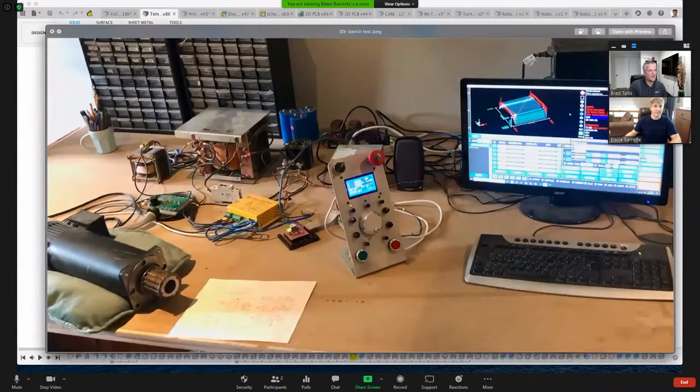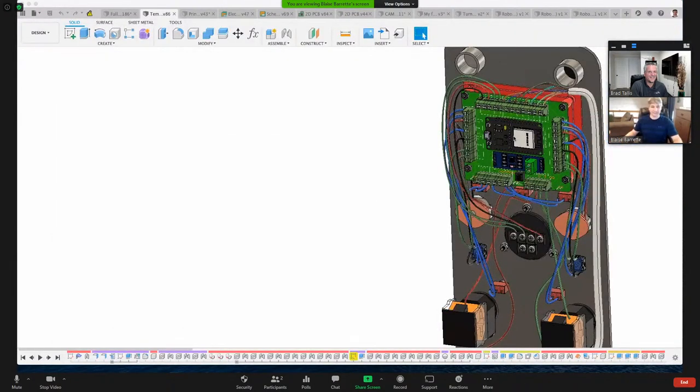Yeah. And this here is the actual control panel on my bench test. You can see the servo motor, the drive, and the control and everything, the power supply. It looks very messy, but it's working, which is what I want to know.